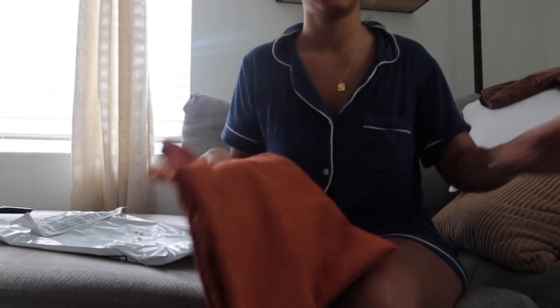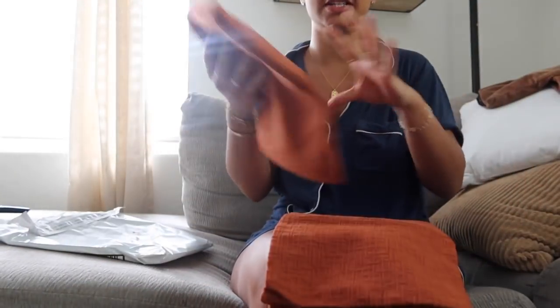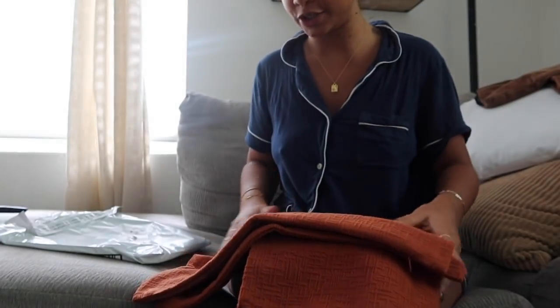Oh, yes. So you guys know, if you watched my decor video, basically everything in my house, I want it to be this color for fall. So I bought these on Amazon. I'll leave them linked down below for you guys. I really like the texture of them a lot. I'm not sure if you're able to see it. Like, there we go, right there.